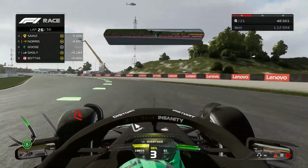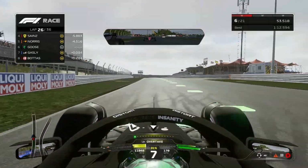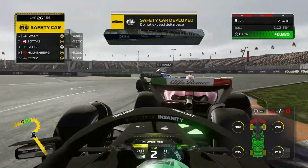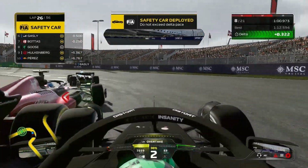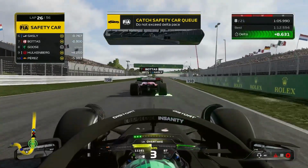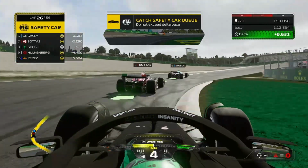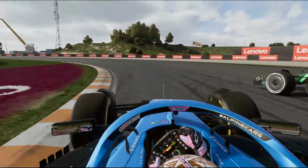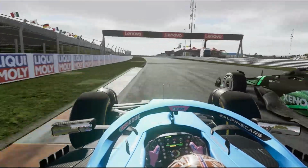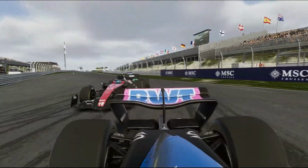Lap 26 now, and here comes Pierre Gasly. Going around the inside of the Goose, tries to defend. Oh no! Gasly! Let's contact, the safety car's out! Gasly, just like in the Hungarian Grand Prix, attempts to assassinate the Goose. But the Goose managed to counteract that one. I'm amazed we didn't spin. Okay, so we're on board with Pierre Gasly, and look, the Goose tries to cut him off off the racing line, and then Gasly just assassinates him.